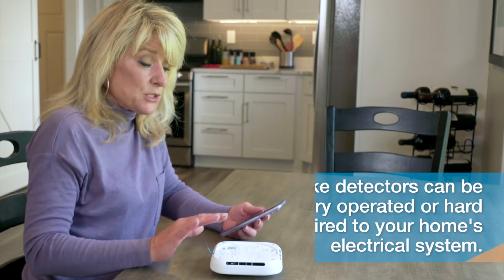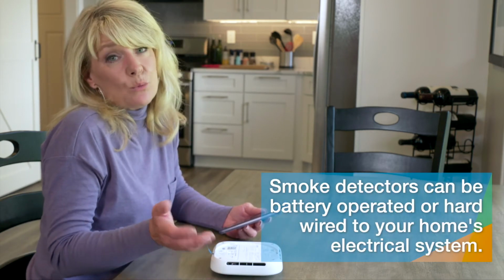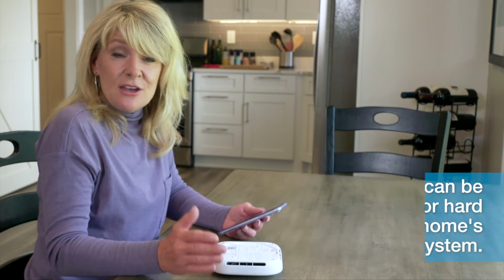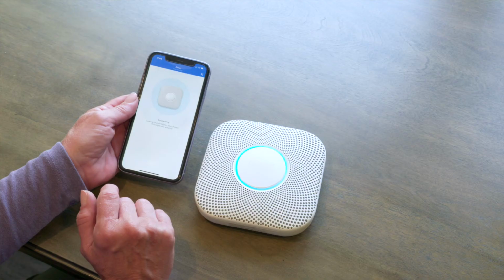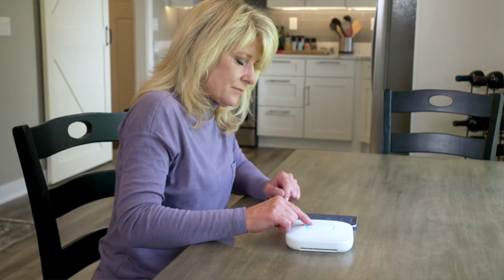Installing a smart detector is fairly easy. Now, this particular model comes in two versions. It can be hardwired or a battery version, and we'll be installing the battery version today. But before we get to the installation, you need to install the app onto your phone or your tablet. Once you've successfully installed the app, push the button in the center to test the alarm.